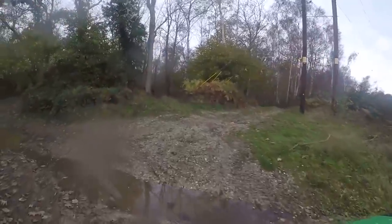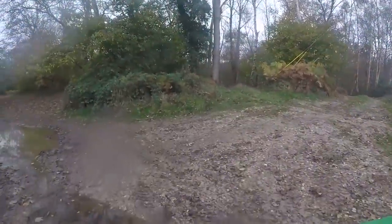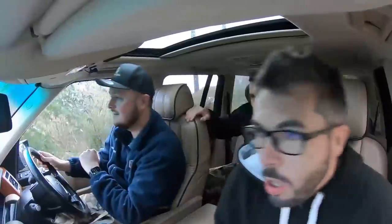Is it in low range? No, it's not in low range. Oh, it all went the same way anyway. Yeah, like you. Oh! We need to avoid that. Oh! It's sunk down there on the left, so watch yourself.